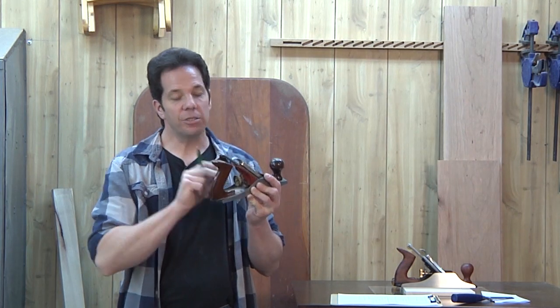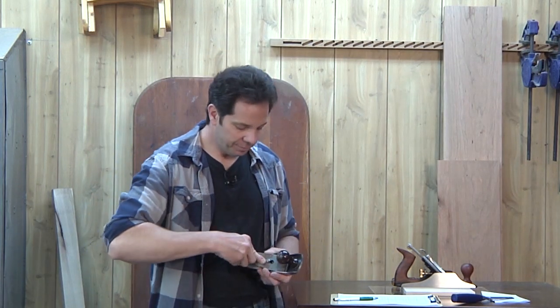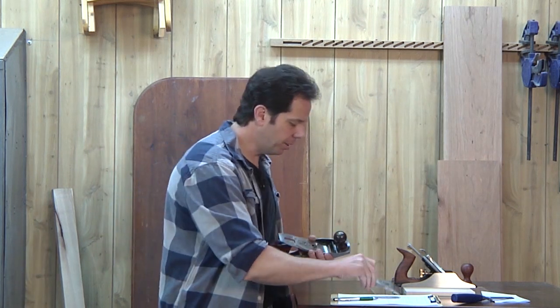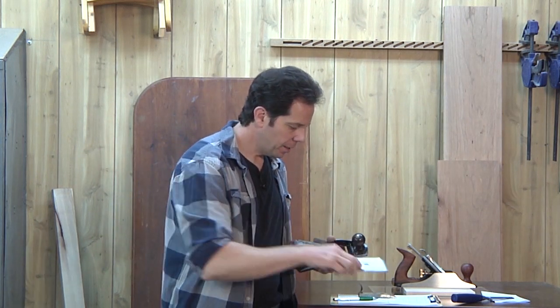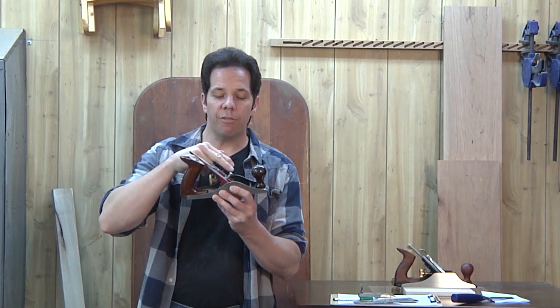Now, that's the screw you'll probably never adjust. It's kind of like a set it and forget it thing. But what it does is, let me take this apart. That's attached to this section here that we call the frog. And by moving that forward, it closes the gap down here on the mouth. And so the smaller the gap on the mouth, the finer the shaving you can get. So it's kind of like fine-tuning it.